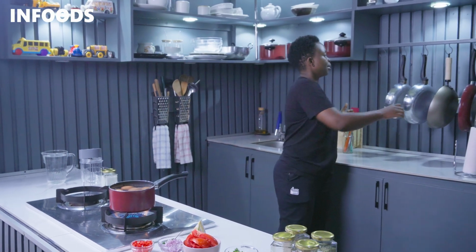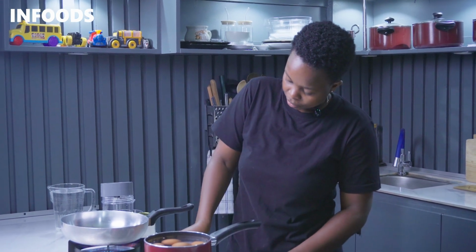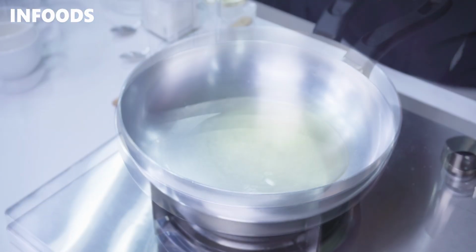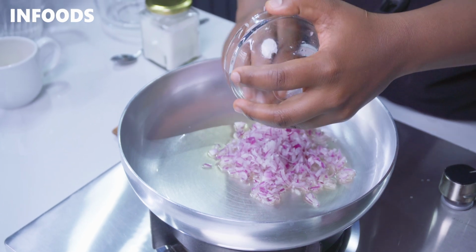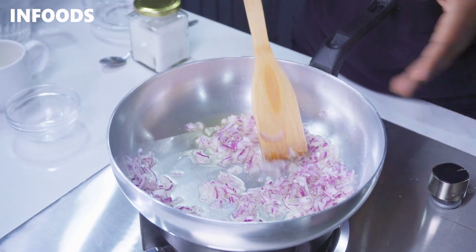So I'm going to pick a pan, and then I'm going to place it over medium flame. Add in 2 tablespoons of cooking oil. When the oil is ready, I'm going to add in my onion and saute for around a minute over medium low flame.